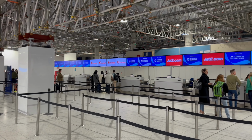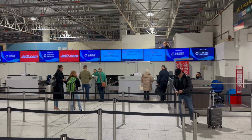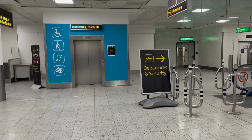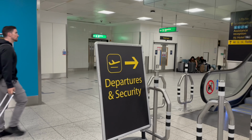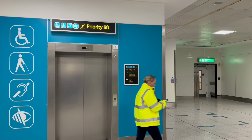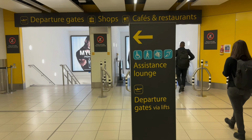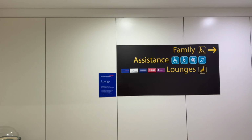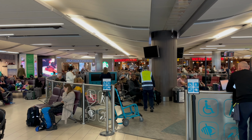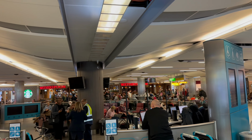After a fall, my mum's had some issues with her mobility, so we decided to call a couple of days ahead to arrange for some assistance. From check-in, instead of going up the escalator to departures, you head to the priority lift and up to the assistance reception, where my mum was given a wheelchair and then escorted through security to the main assistance lounge. And from here we were given a time to return for the assistants to travel to the boarding gate.